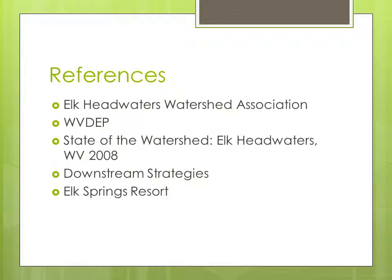You'll see here that most of my material was gained from the Elk Headwaters Watershed Association, the West Virginia DEP, Downstream Strategies, and the State of the Watershed that was developed by Downstream Strategies and the West Virginia DEP. That's where I got my information as far as the quality and state of the watershed itself. And then also Elk Springs Resort, they were able to provide the majority of the pictures that you see in the presentation. If you have any questions or are interested in visiting the area, you can definitely check out the Elk Headwaters Watershed Association website or Elk Springs Resort website.